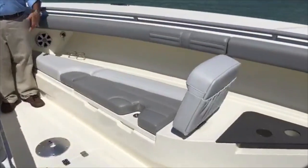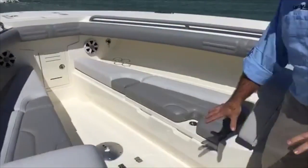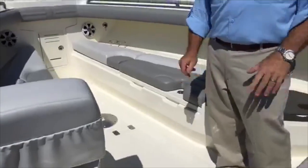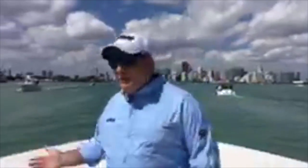We also have filler pieces that become tables. And again, the really unique stuff is all that stuff can be nicely stored down below. It's got a proper place for it, so when you don't need it, it's out of the way and stored away. But yet, it's still a fishing boat. It's still a Mako. We can walk all the way up to the bow. I've got full access, whether I'm anchoring or fishing. This forward seating is still very comfortable, good storage, but it's not in my way.